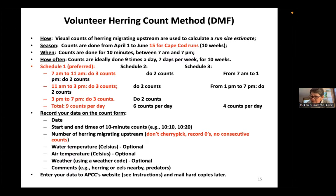How often? Now, this is where the counting gets a little more demanding. Ideally, at a particular run, there should be 9 counts done a day, 7 days a week for however long you're counting, in this case, 10 weeks to June 15 or less. What that means is not that each individual does 9 counts a day. It means that at that run in one day, there should be 9 counts done by different people.